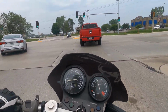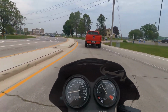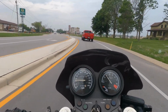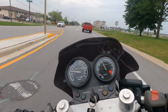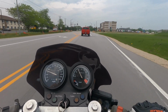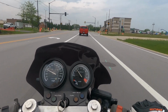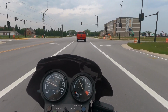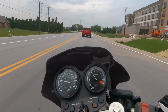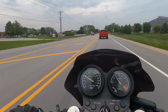Let me show you guys on a couple corners. I'm not a MotoGP rider or a superbike rider or an experienced track rider or anything. I've gone on the track once in my life, and it was a medium lap, not even a hot lap. But this bike inspires so much confidence. You feel like you can do anything with the bike.